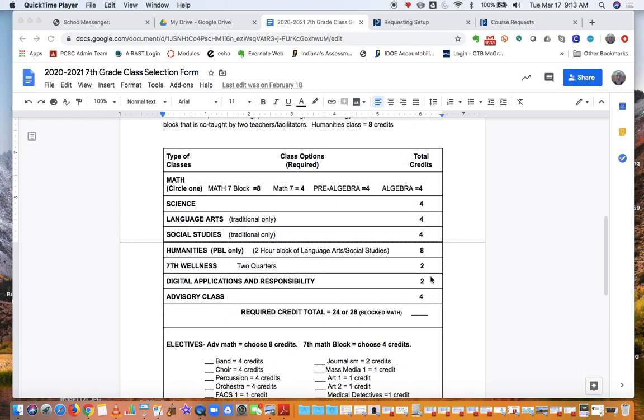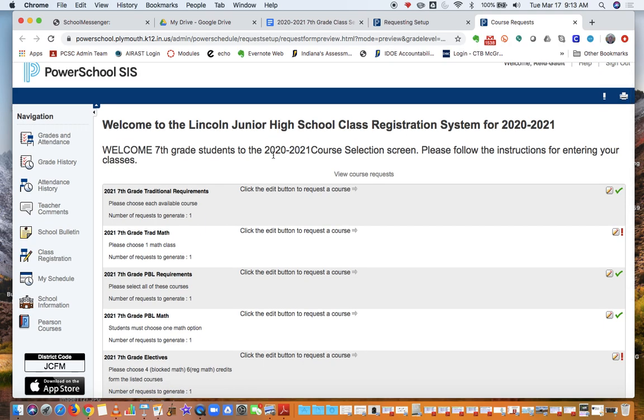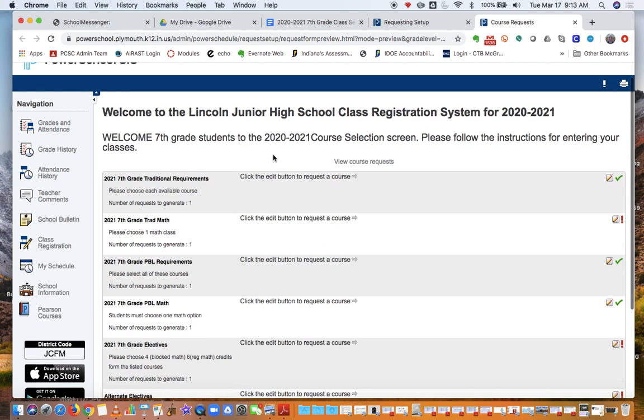So from there, you are going to log into your PowerSchool account. Once you've logged in, go over on your left-hand side and click on class registration here, where the cursor is. Once you get there, you should see this page. Welcome to Lincoln Junior High class registration system for 2020-21. And this is where you are going to enter your selections for next year.